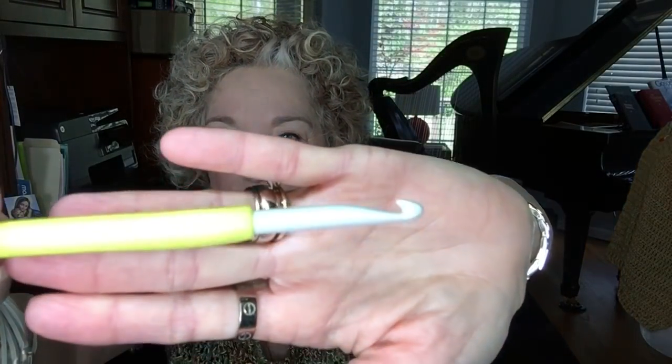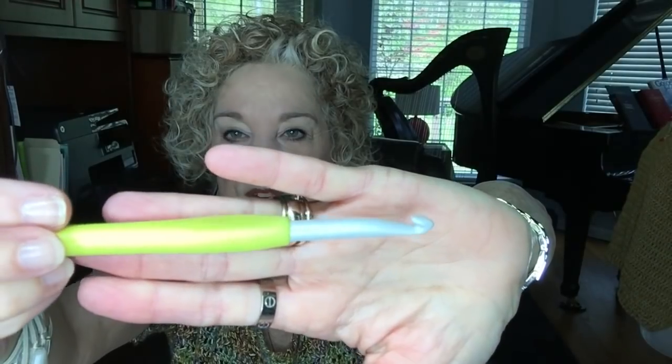It is, again, a DK weight sweater, and I made it with a size 7 crochet hook, which is the yellow Clover hook. It's 7.0 millimeters, and it's a good size hook. This is what it looks like. This is a yellow Clover hook, and I use it quite often. I really do. I like it.